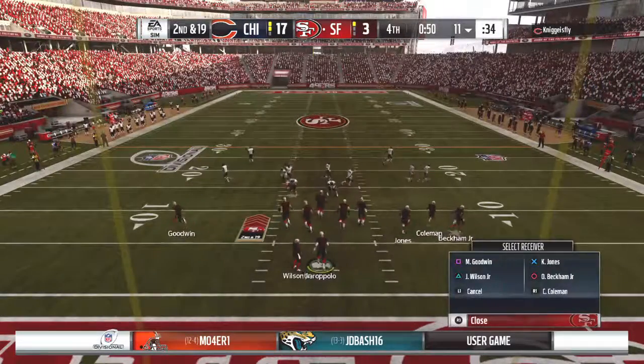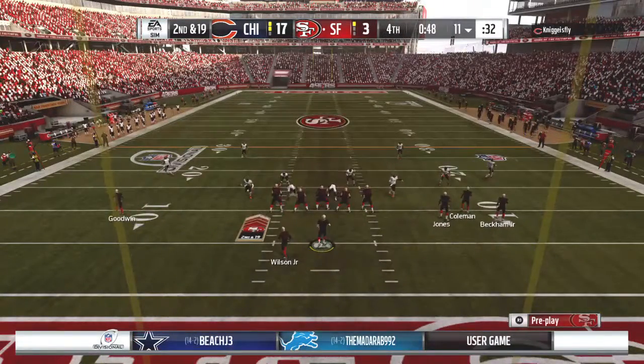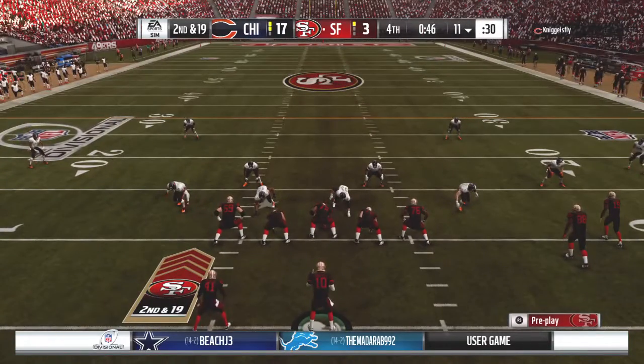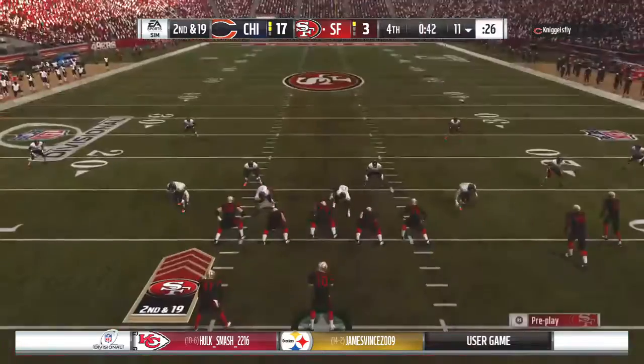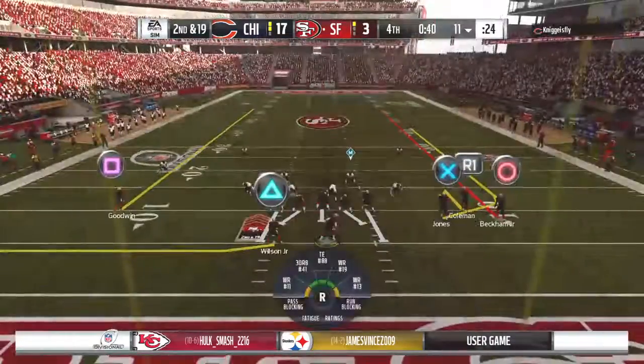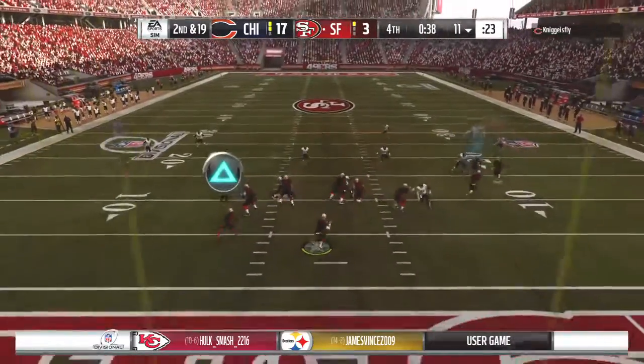I know there would be a little bit of criticism there because they went right back to the air after the huge pickup and end up getting sacked. That's often a play that you make. You feel like you got momentum on your side. Unfortunately, the O-line failed to hold up to try to keep that momentum going.